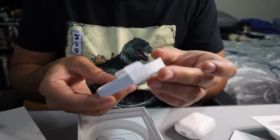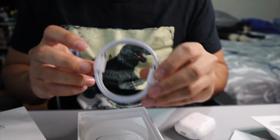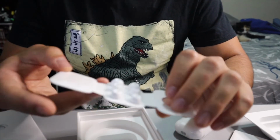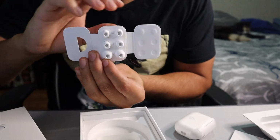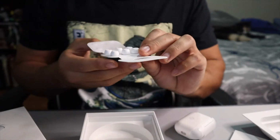And we have a charger. We have a cable charger. That's good. I have like 3 of these already. And of course the different sizes of the ear tips. As you can see, we have extra small, small, and large. Isn't that great? Okay.